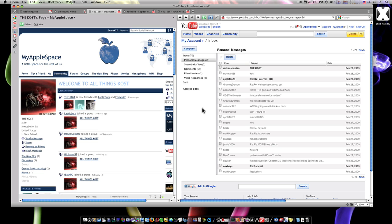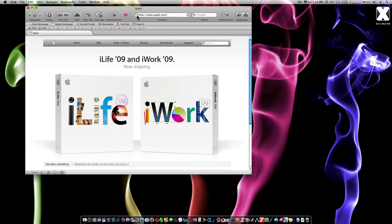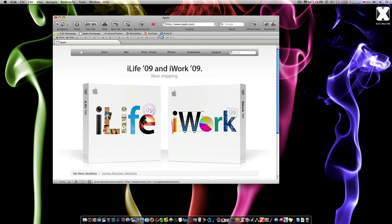Okay, so now let's go on to my favorite pay browser, iCab. iCab is a wonderfully stable browser. It costs $15. Yes, you do pay for it, and it's not real different than anything else. But besides the support you get some really unique features and just a really stable web browser. Something you'd expect from something that's not free.